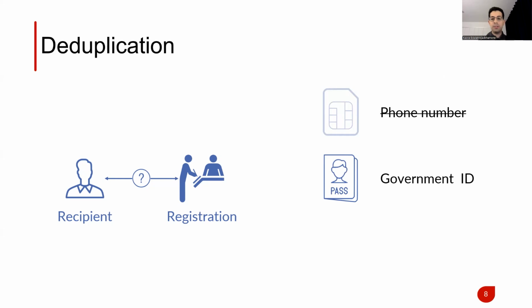An alternative is relying on government ID. But the Red Cross often operates in conflict zones where users are escaping for their life, and keeping their ID safe is not their top priority. And beyond this, there are areas where the Red Cross operates where there is no government to issue these IDs in the first place. So government IDs do not give us the functionality either.